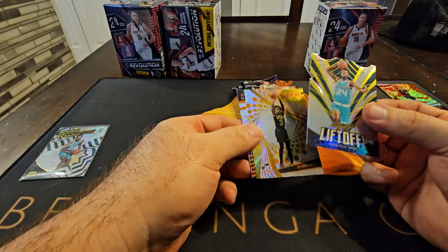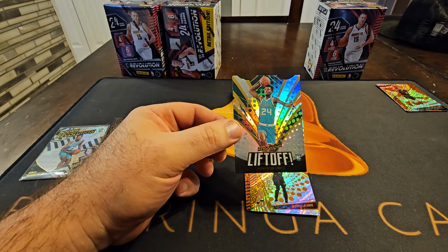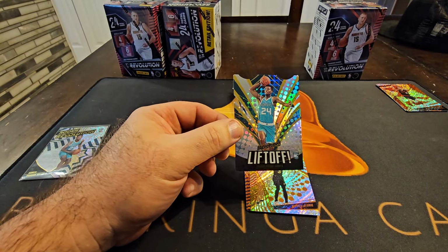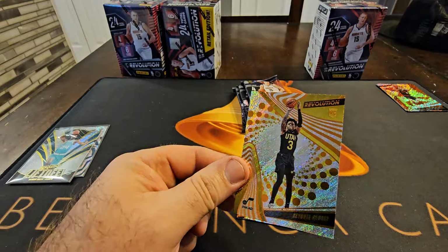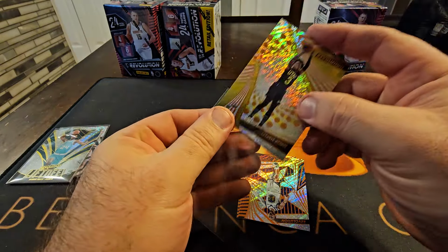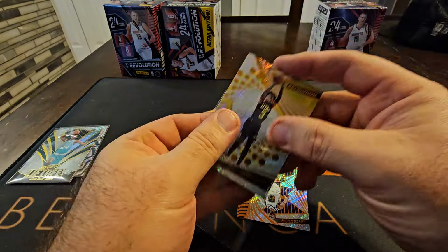Brandon Miller liftoff die cut. Do we got a Brandon Miller hot box? I'll take it. Give me a Brandon Miller auto too. That sleeve doesn't want to come off. And a Keontae George. See, that's a base, but that's a sharp looking card. Steph Curry, Kyrie Irving.